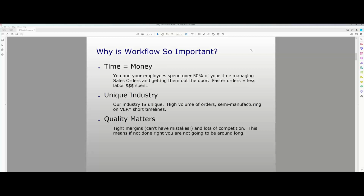The second thing is you guys are in a very unique industry. The reason is because you're moving a high volume of orders. You're custom manufacturing those orders. And to make things worse, you're on very short timelines. That's just the nature of your business. If you really think about it, it's a very unique industry, and that puts pressure on your business to get orders out faster. There are certain challenges associated with our industry, and of course, you understand that better than anybody.